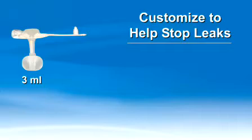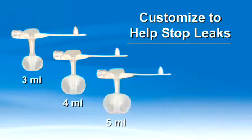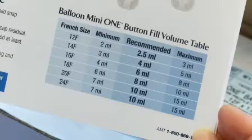Its unique design allows the MiniONE Balloon Button to accept different balloon fill volumes. By customizing the size of the filled balloon, you can get a better fit and help stop leaks. Do not exceed the maximum recommended fill volume, which is printed in the patient education guide.